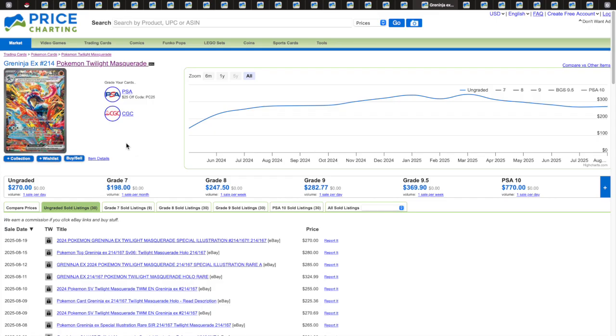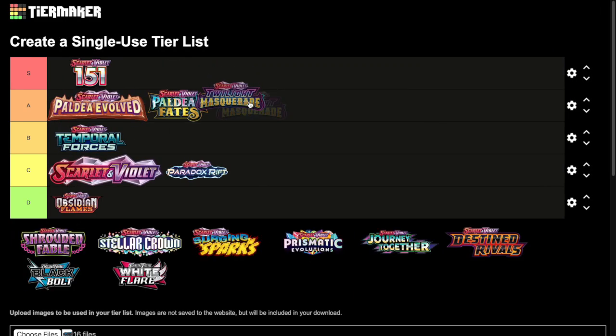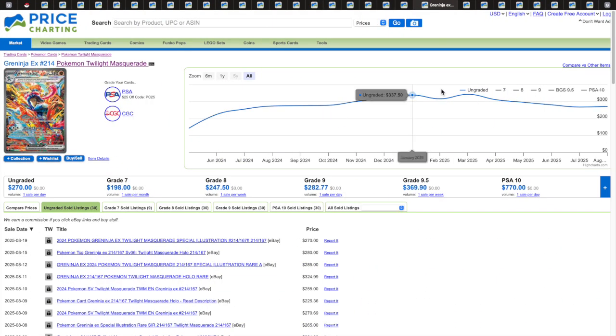But I did invest in the Japanese version of this. Invest in the sense that I have about 4 to 5 booster boxes. So in case I want to chase this card, I have some booster boxes, and I got them when they were really cheap, like around $35 to $40 per booster box. So I have a good feeling that this set is going to age well in the future. Taking all that into account, I'm going to put Twilight at a good solid B tier along with Temporal. So let's move on to our next set.